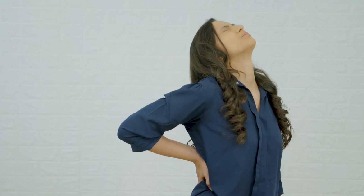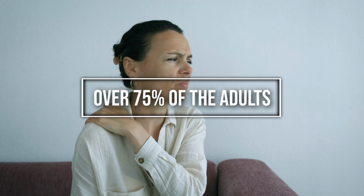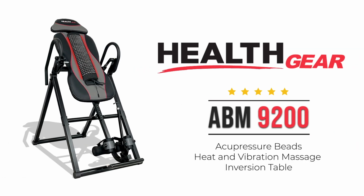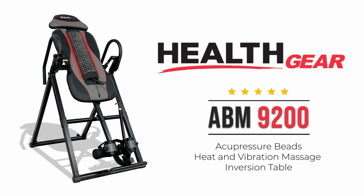Do you or someone you know suffer from back pain? Statistics indicate that over 75% of the adult population suffers from some type of back pain. Introducing the latest in inversion technology from HealthGear, the leading supplier of quality inversion tables to the retail market.